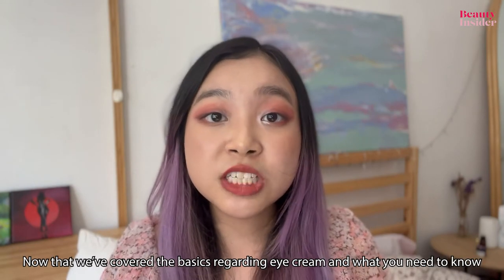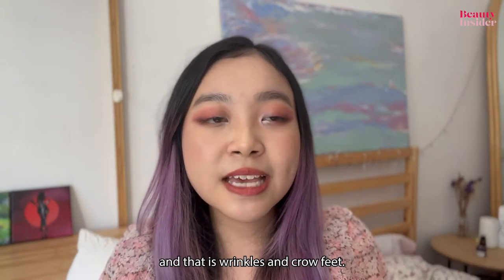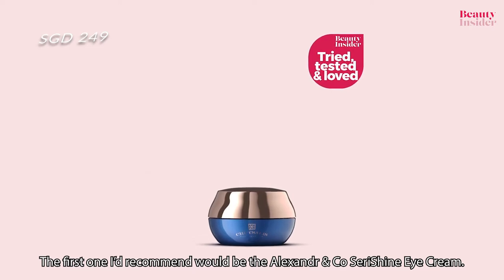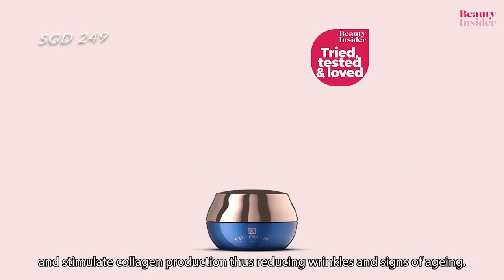Now that we've covered the basics regarding eye creams and the ingredients you need to know, we'll move on to the first issue that most people face, and that is wrinkles and crow's feet. The first one I recommend would be the Alexandr & Co. SeriShine Eye Cream. It contains palmitoyl tripeptide-1 that will significantly repair visible skin damage and stimulate collagen production, thus reducing wrinkles and signs of aging.